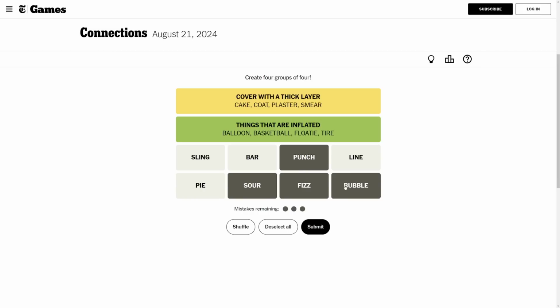Let's try these four. I don't know. Okay, one away. So, we're on to something. Which one doesn't fit? A punch is a drink, and they could be drinks, or punch could be the one out, and these all mean kind of the same thing. But none of these four are really fitting in.